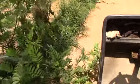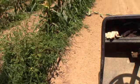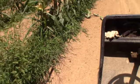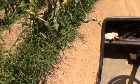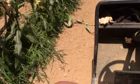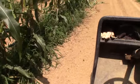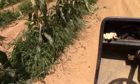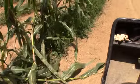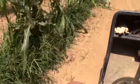I sprayed it on a row of tomatoes. I sprayed it on a row of beans. And I sprayed it on a row of corn. Corn, tomatoes, and green beans. And I want you to know, I didn't think it would kill the plants, but it killed them deader than a mackerel. I mean, it killed everything. So I've got to learn what to use. I just got to learn what to use.